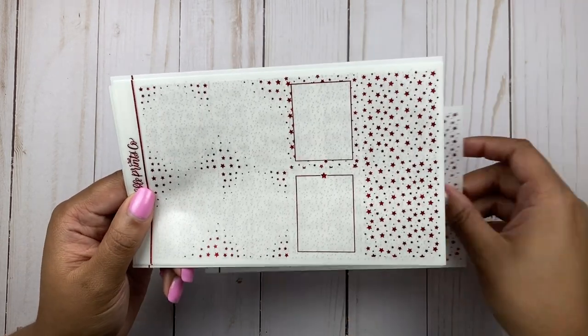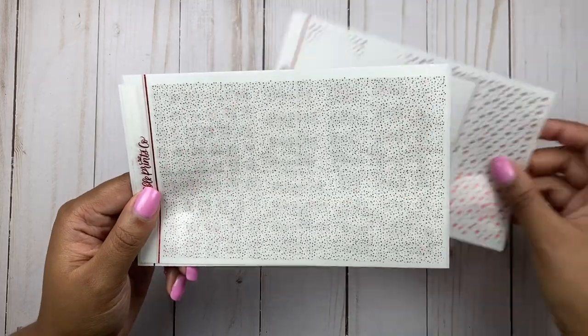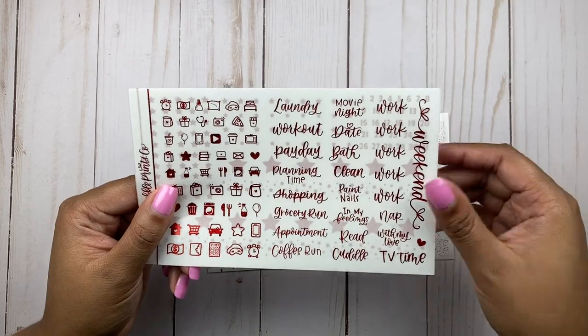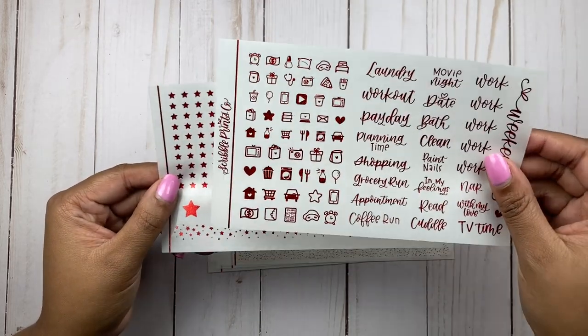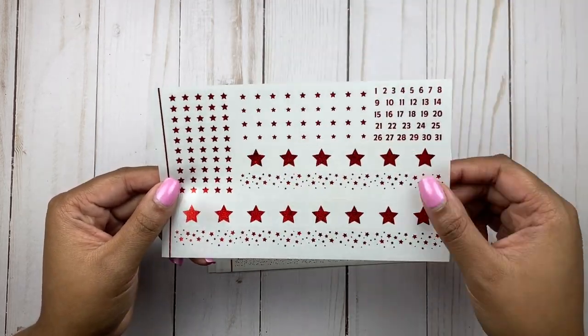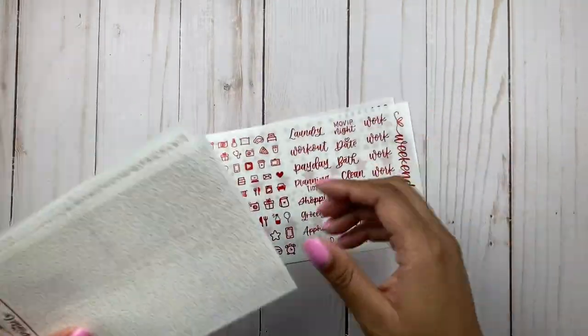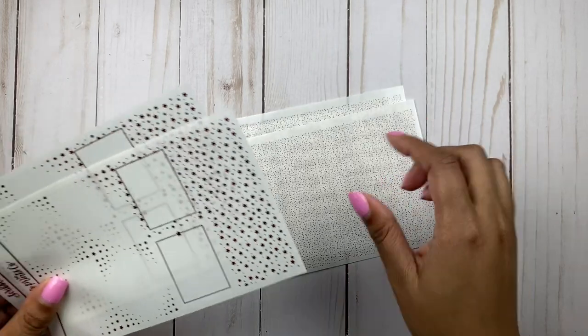So I'm not gonna go over the format because you guys know by now what we're dealing with, but I thought this was so pretty and I really have never tried anything with red like this. So I'm kind of excited. I don't even know what I'm gonna use it for, but it's just so pretty. I couldn't pass it up when she showed it in her new releases.